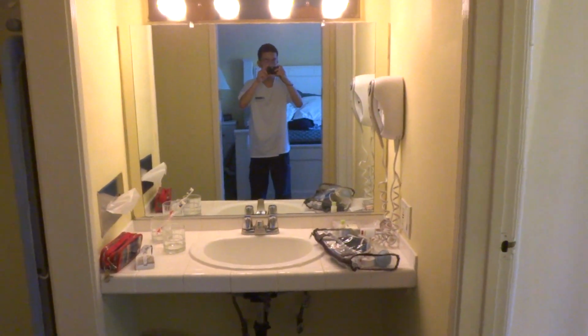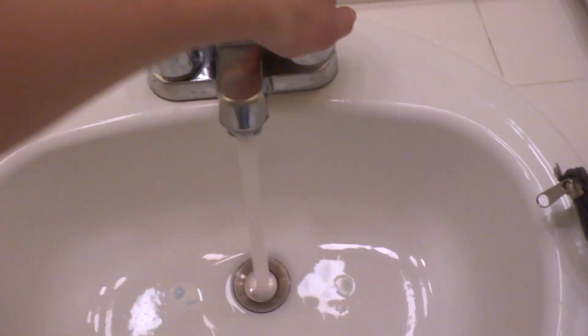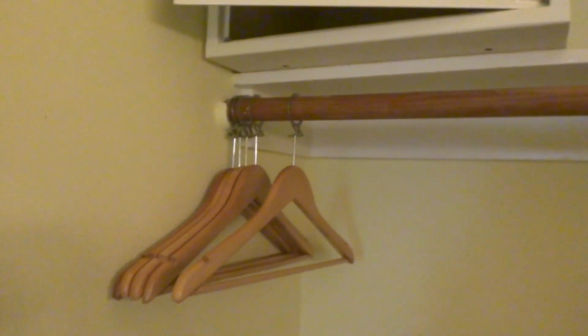Alright, and this over here is the bathroom right here. This right here is your sink. Look in the mirror, who do you see? Hi. This right here is your closet with your safe, your hanger, your iron, and your ironing board. There's no closet door in here for some reason. Oh! It's got a light switch. Look at this historic light switch here. Just pull down on that string. That is so cool.